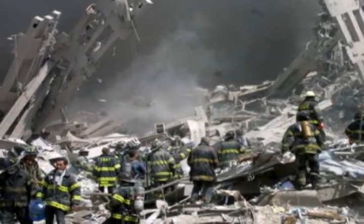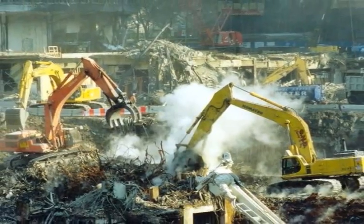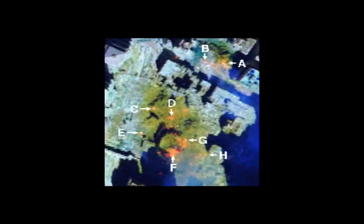So very few pieces of steel were longer than 30 feet. It made it very convenient for the cleanup operation. They could load it on trucks without cutting it up. And there was this intense heat that persisted for over 100 days. Ground Zero smoldered into December because there was so much residual heat.